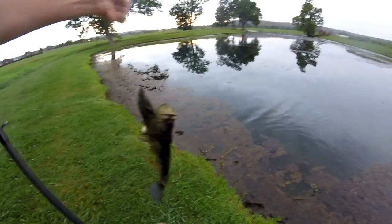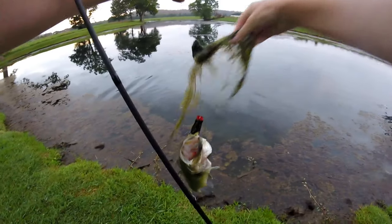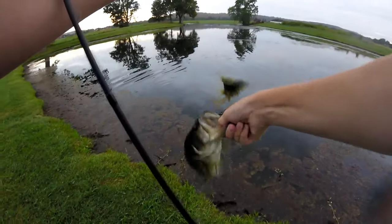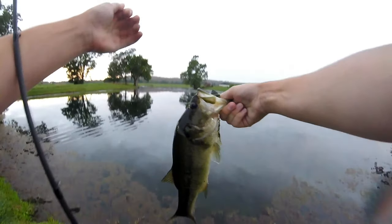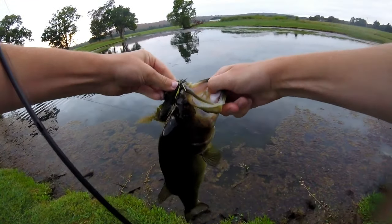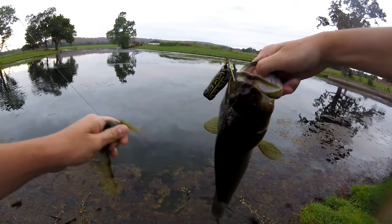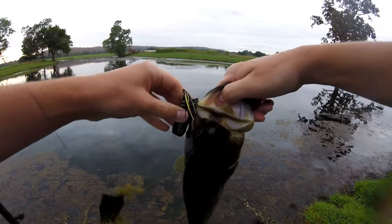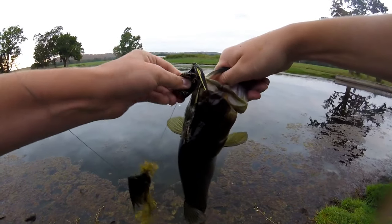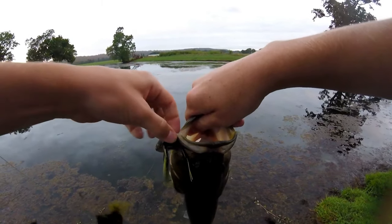Okay, so first fish of the day comes on pretty much the first cast of the day as well. Holy cow, that's a feisty fish right there. Check out that, fellas. That's one fish down, one cast down. Normally they say catching a fish on your first cast is not good luck or anything, but we'll see how that plays for me today.